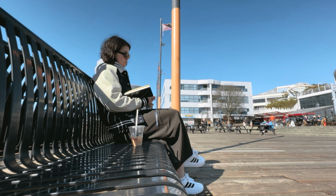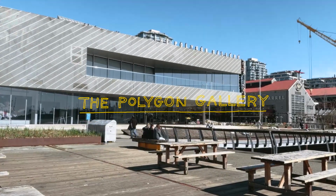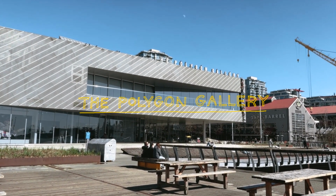And then I checked out a little exhibition at the Polygon Gallery. Beautiful space, beautiful building, really cool photography exhibition there.